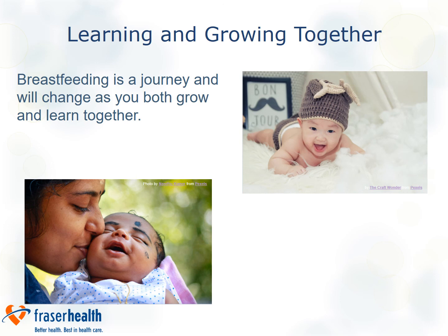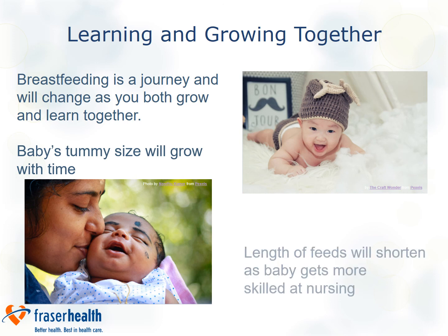In the early days, breastfeeding can seem hard, and parents often feel that they have more questions than answers. Have confidence. Each attempt in feeding builds on what you and baby know. Remember, it is a journey, and you're in this together. As you move through the journey, feedings will change as baby's tummy size grows, and baby will often go longer between feeds, and the length of the feeds will shorten as baby gets more skilled at nursing. If it isn't going well, don't wait to get help. Often, with small changes, breastfeeding can become a comfortable and successful bonding experience for both you and your baby.